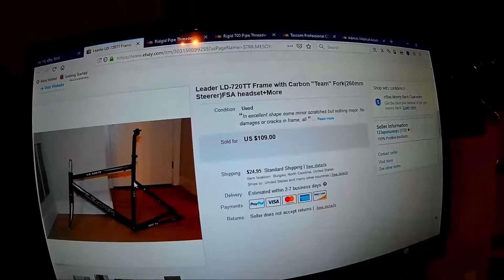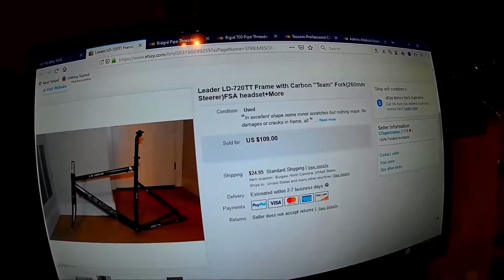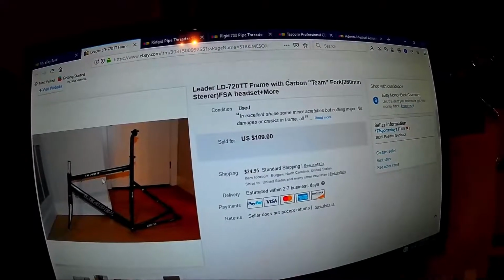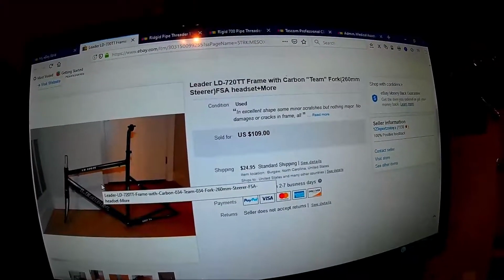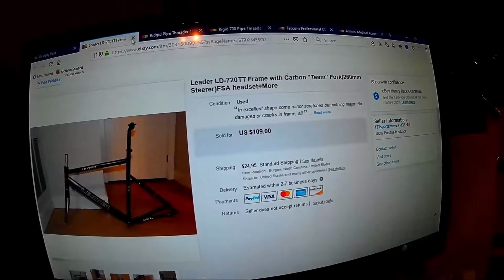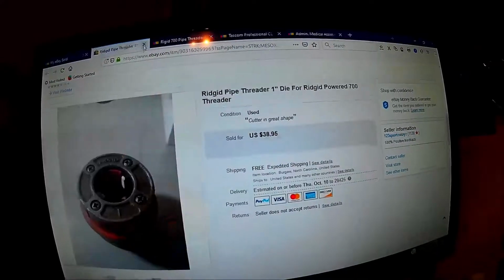I paid $30 for the frame. So when it was all said and done, I made $20 off this, which to me is a complete loss. Even though I made $20, it's a complete loss, because had it not gone to California, it probably wouldn't have cost me so much.